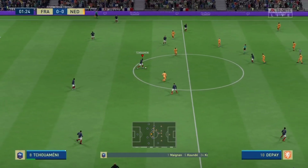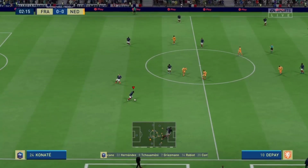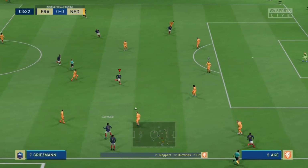Here's the side France will go with. Mike Maignan begins in goal. Antoine Griezmann starts alongside Adrien Rabiot in central midfield. And they line up with just the one striker looking to do a bit of damage.